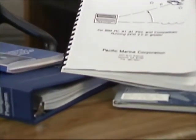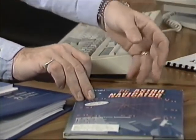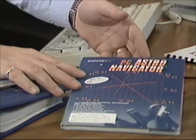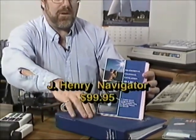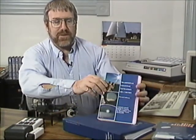The three programs that we're going to review today are PC Navigator, by Pacific Marine Corporation, the Davis PC Astro Navigator, which is available as a standalone program or as a kit including a sextant and an artificial horizon. Our third program is the J. Henry Navigational Program, which is available as a standalone program or with an optional instructional program which teaches you the basics of celestial navigation. Each of the programs comes on standard discs, and each of the manuals has simple instructions for installing the programs onto your computer.